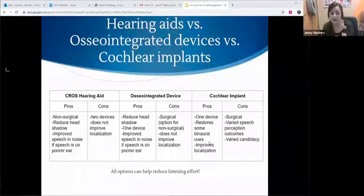The osseointegrated devices, this is one device. It can also reduce the head shadow and improve speech in noise if speech is on the poorer ear. But it also does not improve localization. And in some cases, it does require surgery, although there are those non-surgical options.